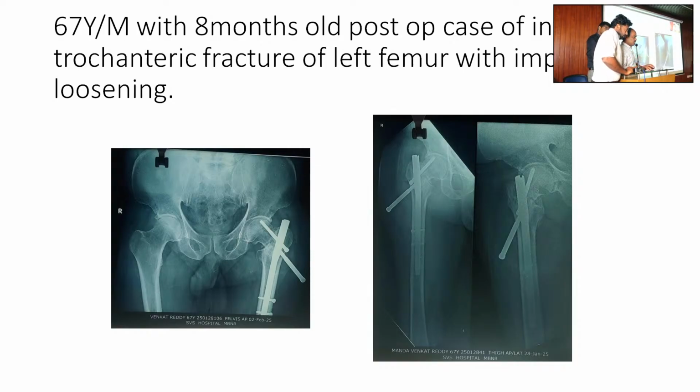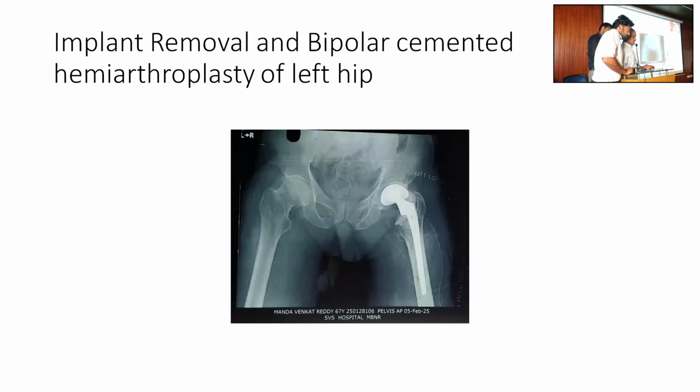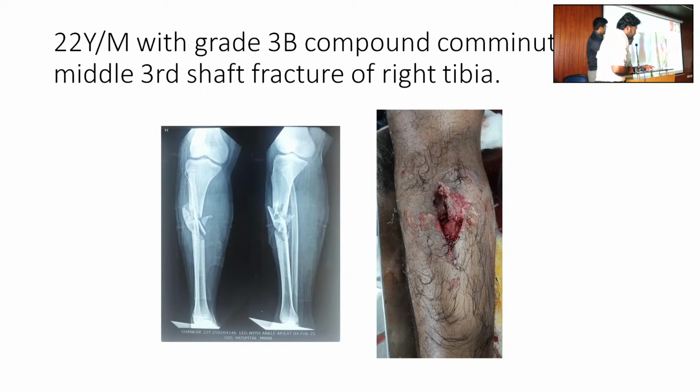A 67-year male with an 8 months old post-op case of intertrochanteric fracture of left femur with implant loosening, sir. Last week we discussed. We have done implant removal and bipolar cemented hemiarthroplasty for left hip. Mechanics restored here? Mechanics of the hip. Yes, sir. But still the offset is decreased horizontally as well as vertically. Both see the length of this and length of that. Okay, better than that, very near to that.